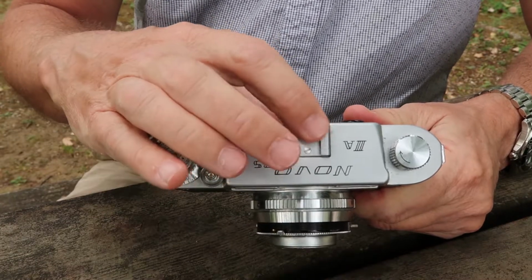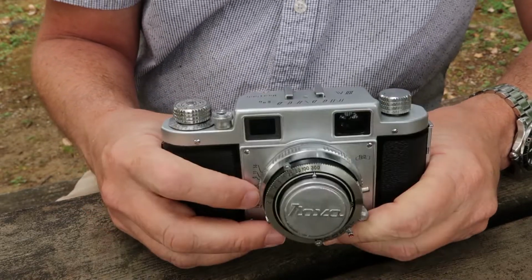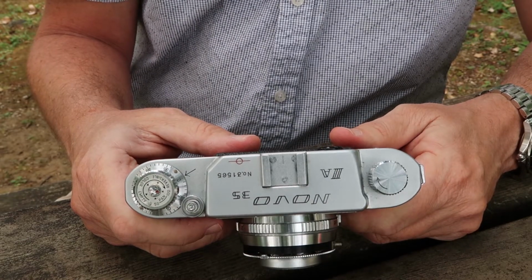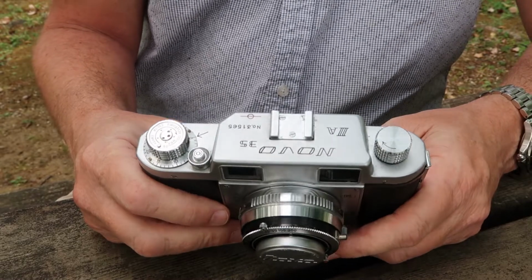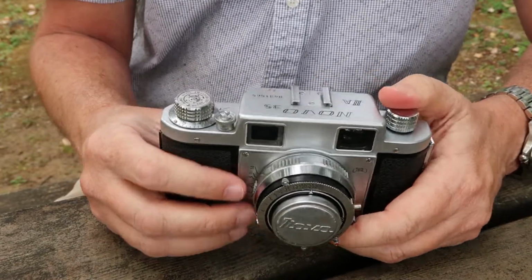Next to that, we have a shoe for the flash, or flash gun, which is held on by 3 slotted screws. I took the screws and the flash shoe off to attempt to adjust the rangefinder. Then I found out that there's no way to adjust the rangefinder externally on one of these cameras. In order to do it, you have to remove the top cover completely.